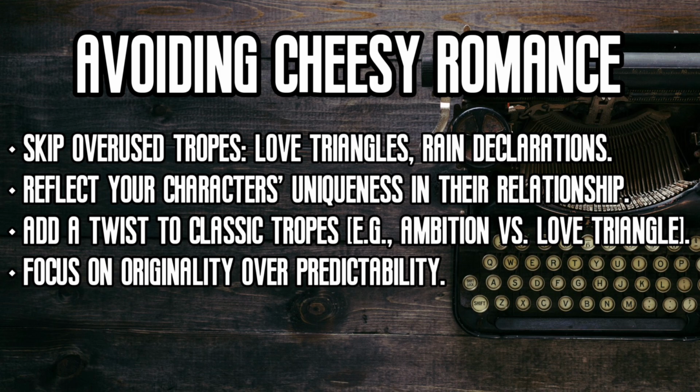If you're going to use a trope, add a new twist. For example, maybe your love triangle isn't about choosing between two people, it's about choosing between love and personal ambition. Identify 2 to 3 common romance cliches, then brainstorm how to subvert or avoid them. Focus on the unique dynamics between your characters. How does their relationship stand out from other love stories?